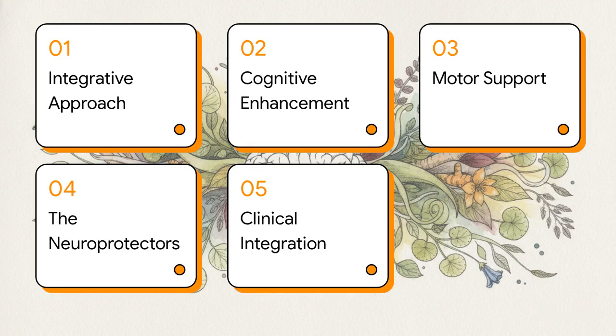Here is our roadmap for today. 1. The integrative neurology approach. 2. Herbs for cognitive enhancement. 3. Herbs for motor support. 4. The neuroprotectors. And 5. Safe clinical integration.